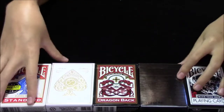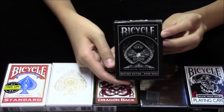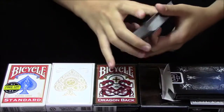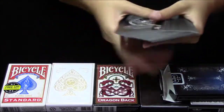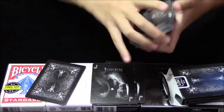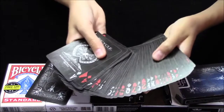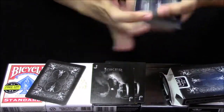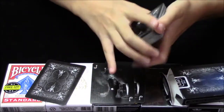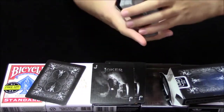Now let's move on to what is number 5. Number 5 for me is definitely the Bicycle Shadow Masters, just because of how cool everything looks on here. I mean, the Ace of Spades is fantastic. The 2 Jokers look extremely nice. And all the pips just have that very nice feel to them. And I definitely like the pips on here. And handling, as you can see, there are no issues as far as handling is concerned. This deck has definitely earned the number 5 spot.